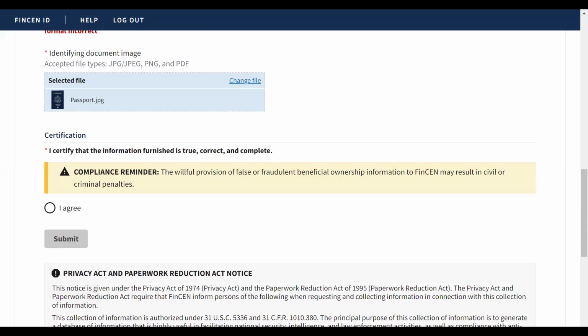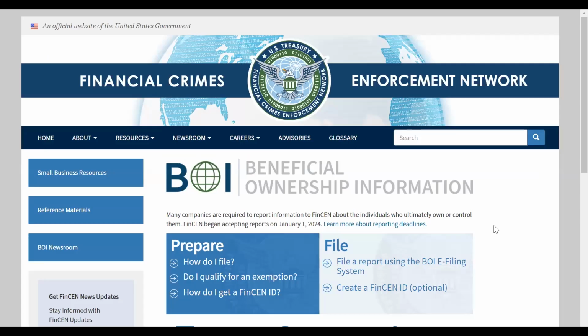All right, and that's it. That's how you get your FinCEN ID. Next, we'll go through how to file the report. Now we'll go through how to file the report.